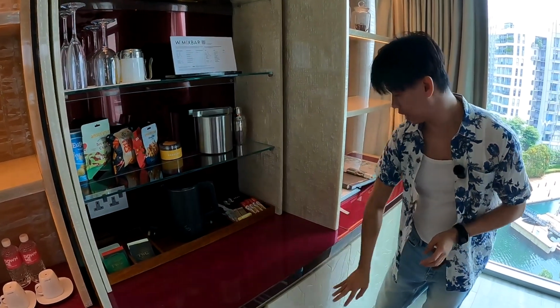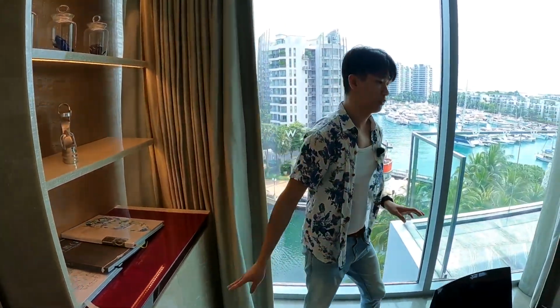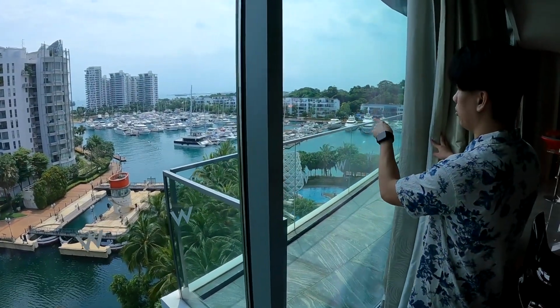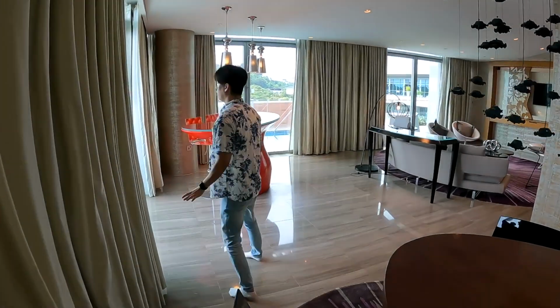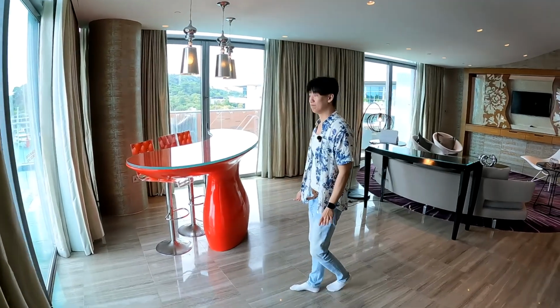Okay. Storage items, storage space right below. Nothing much here lah. So over here at the dining area, you can also look out where you can see the residences and also some of the yachts and pontoon. So this actually has the Marina view. You see a lot of yachts, a lot of rich people's houses.